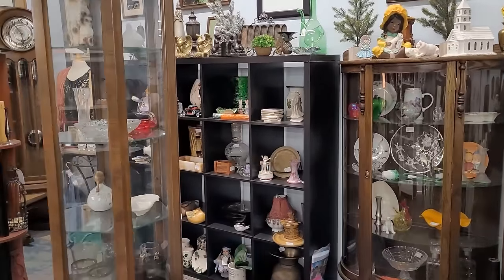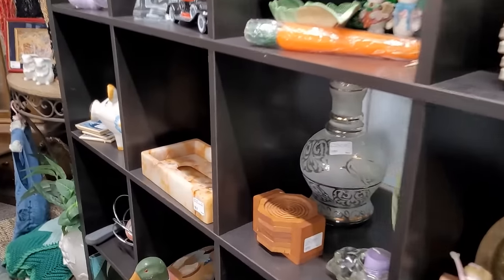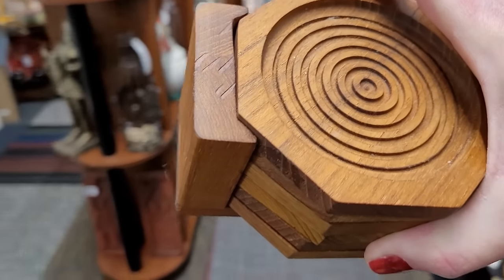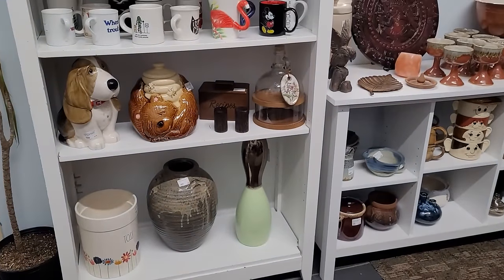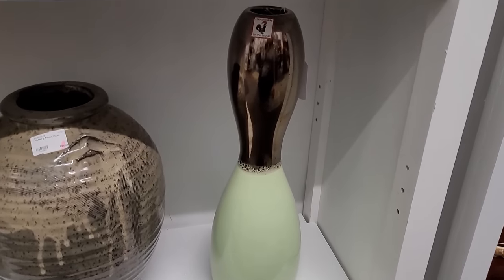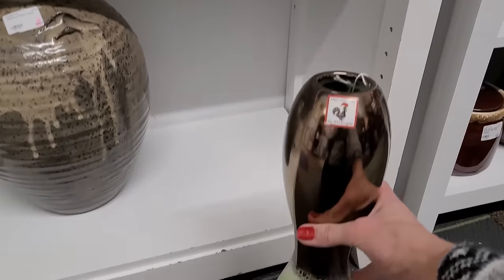The first thing is a set of teak coasters, which are right here. Beautiful set of vintage teak coasters. And the other thing is this amazing vase. I call it the Andes mint vase because of the beautiful colors. It's made in Portugal. Absolutely gorgeous.